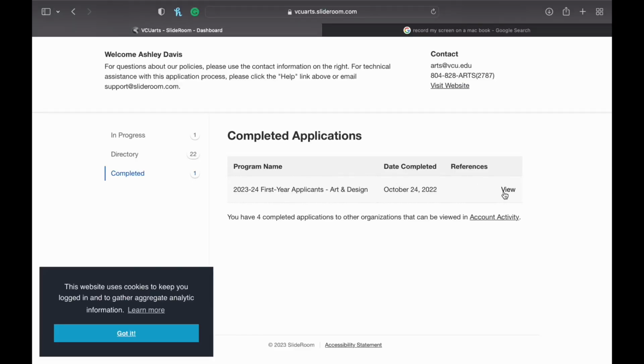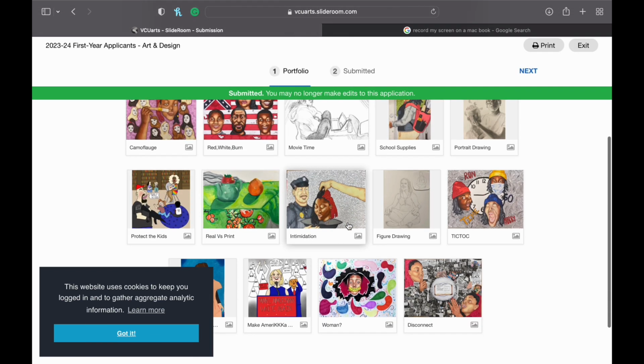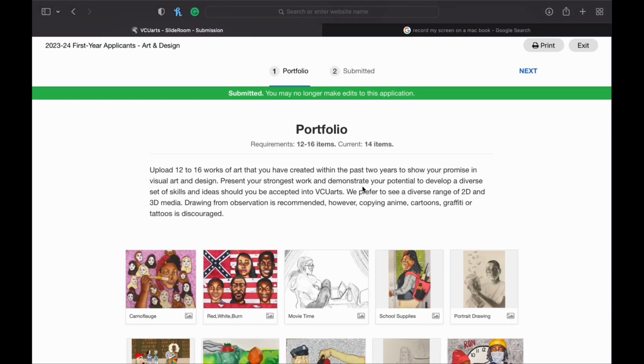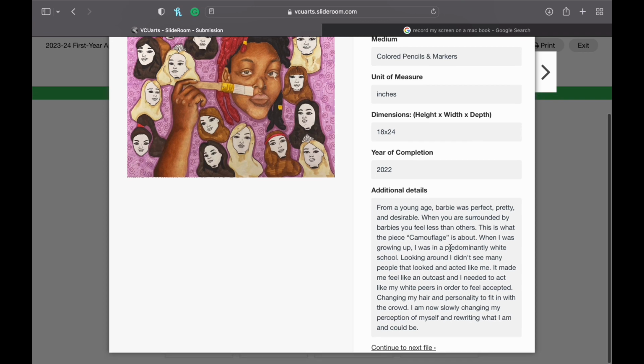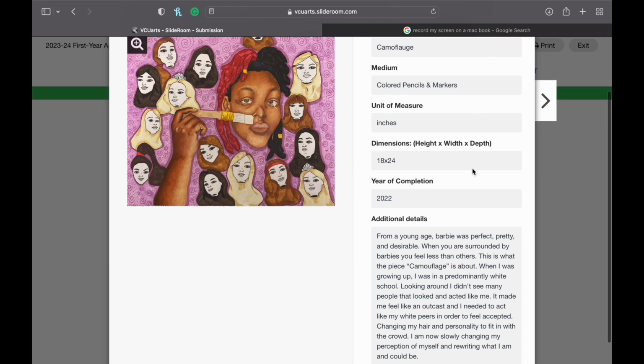So I'll show you guys the couple of things I put for mine. For this, I'm going to be going to my existing VCU arts portfolio. As you can see, I have, I think, 14 items. And for each one of these, except for this one, they have descriptions. So we'll just go to Camouflage. As you can see, it's title, medium, unit of measure, dimensions, year of completion, and additional details. Now for additional details, that's where you would write your description.